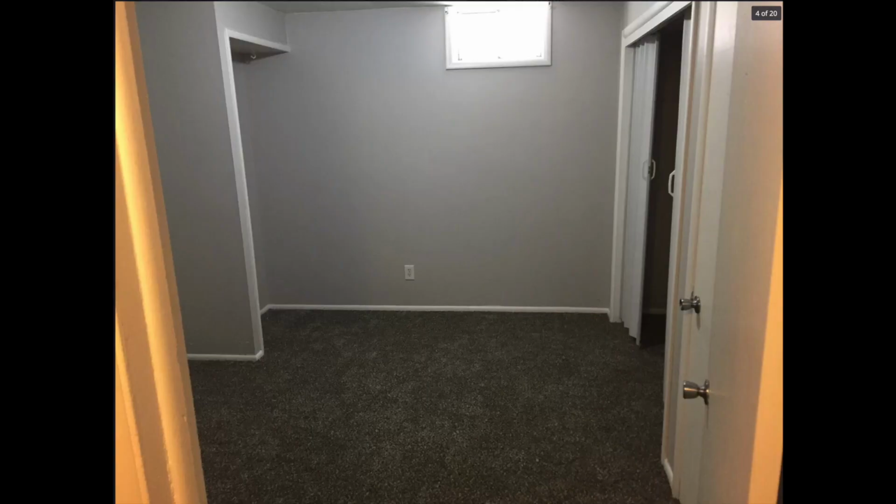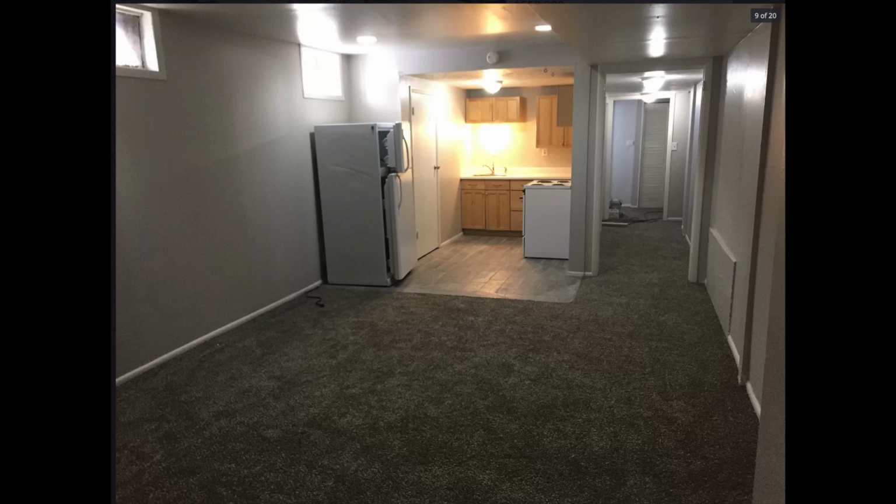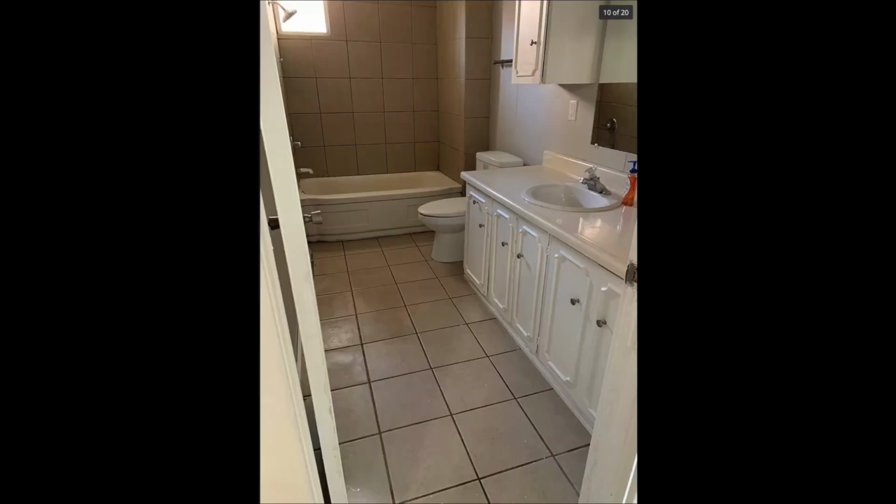You've got 3 rentable units on 1 lot. This is totally unique here. And I mean, scrolling through these pictures, you can see that they've just remodeled it. They've got new doors, new carpet, new paint, new trim. A lot of this has been updated, and it makes for great rental units here.